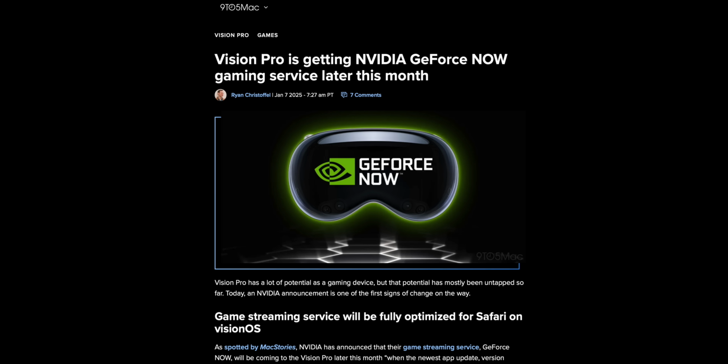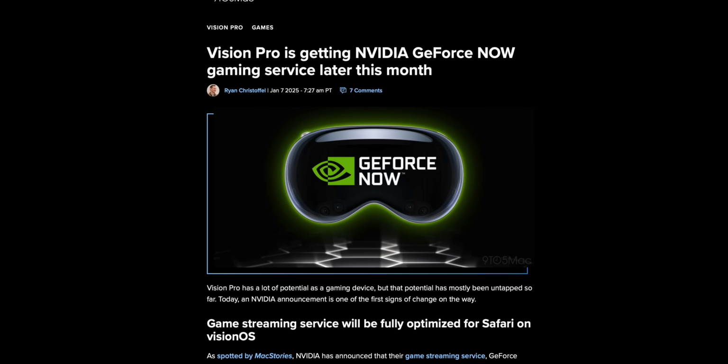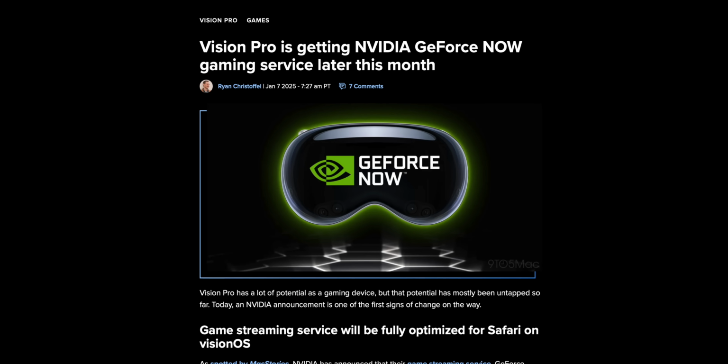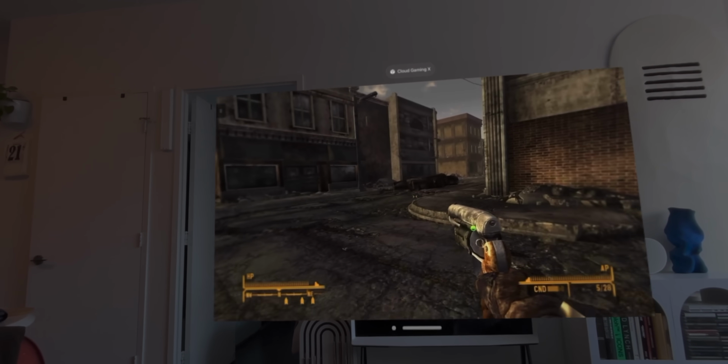And also, speaking of gaming, Nvidia's GeForce Now is actually going to be available on the Vision Pro and will be optimized for gameplay within Safari, so you don't have to actually get the Nexus browser or a similar optimized browser. And Apple is actually working on PSVR controller support for the Vision Pro too. And I feel like game streaming is really a killer use case for the Vision Pro, and easily one of my favorite features. I mean, of course, besides watching movies and TV shows, which look incredible on the Vision Pro.